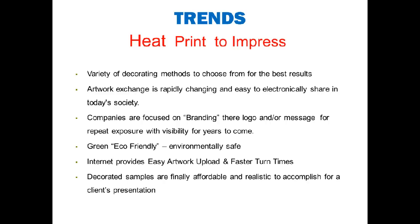Here are some of the trends that we have to heat print to impress. You really can decorate with a variety of methods, and you should find out which method's best suited for your customer. If they're doing a huge volume, one color, two color, that might just be best suited for screen printing. If they're looking for embroidery, go ahead with embroidery. Heat printing is just another option for them, so that you don't limit yourself.